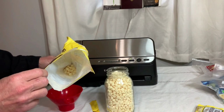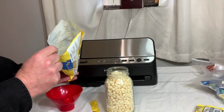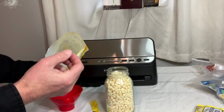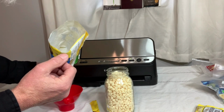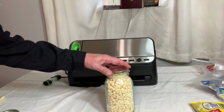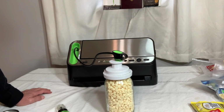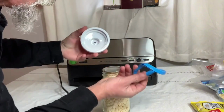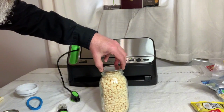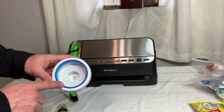There's only a very few left. Should I try to fit them in or make better use of them? They're good. I think we'll make better use of these. Put our lid on. So I'll put that back in. Our jar is sealed and those are pretty heavy. It is back in. Not difficult.